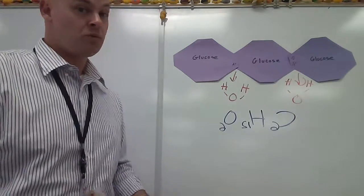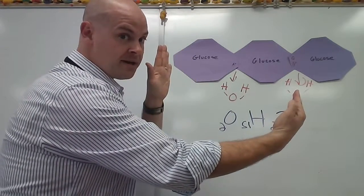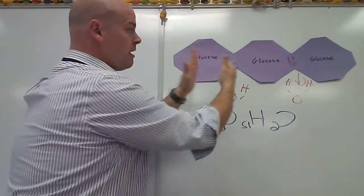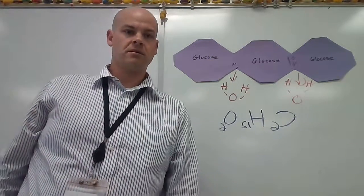It's extraordinarily important to drink water while you're doing a run or a workout. The reason is that, one, it's going to spread out the lactic acid, and two, it's going to allow these glucose molecules to break apart. Remember dehydration synthesis? This is hydration. You throw the water in, those molecules break apart, and it gives you the energy that you need. Beautiful. Okay, so that's your carbs.